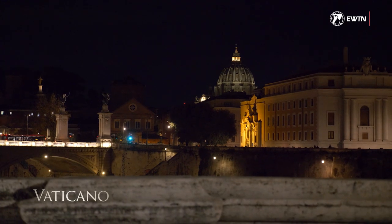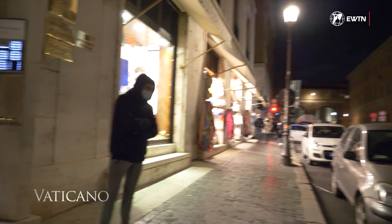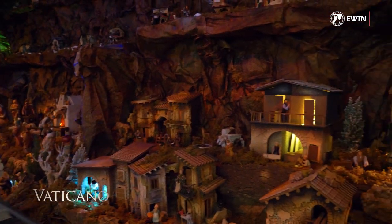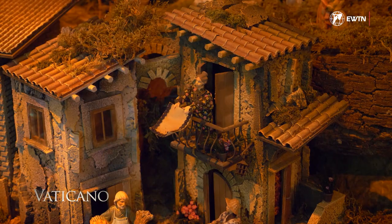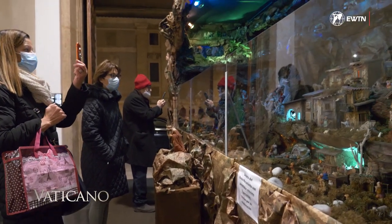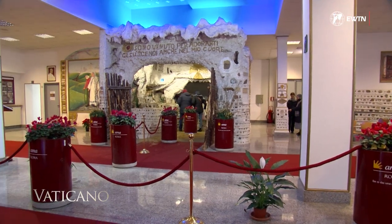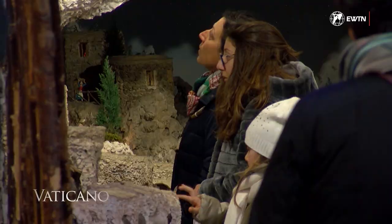In and around the Vatican, we discover presepi in unexpected places, such as this one, set up inside the entrance of a Vatican-owned apartment building. Or this one, known as the Street Cleaner's Nativity Scene, owned and operated by Rome's trash collection service.